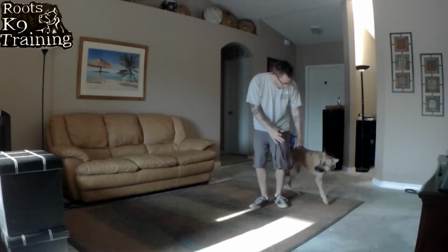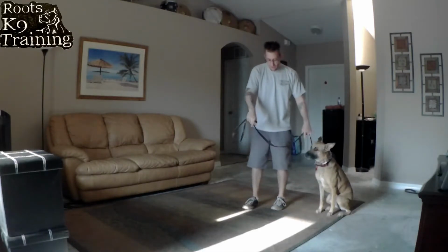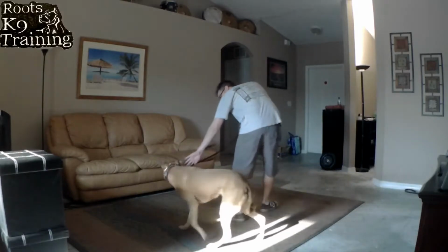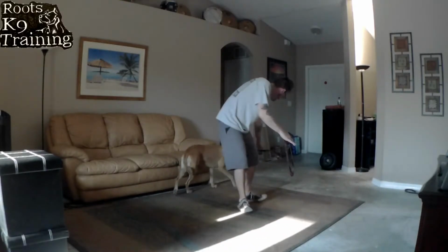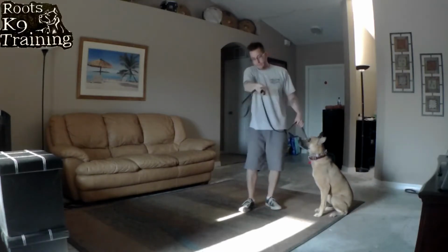And I also want her to follow that leash. Sit. So if I turn this way, I want her to turn with me. That's why you'll see me heel, just exaggerate it like this. I want her to follow the leash. Good girl. Sit. I don't want her to turn that way if I'm going this way.